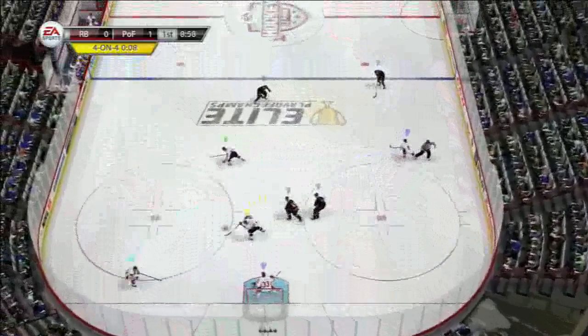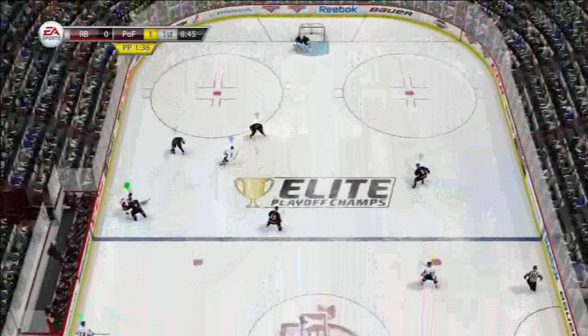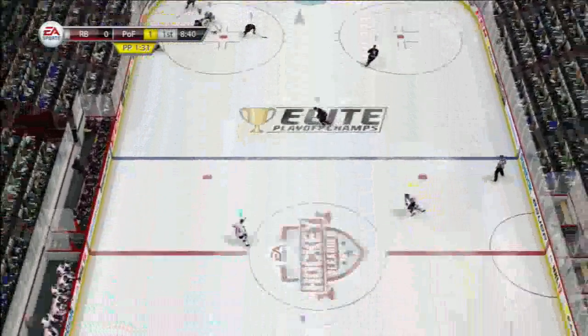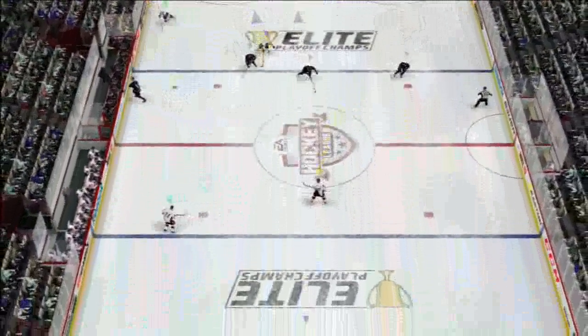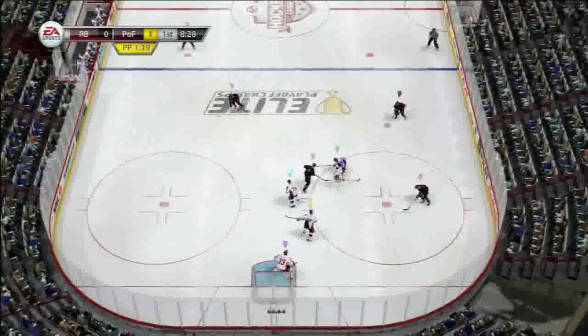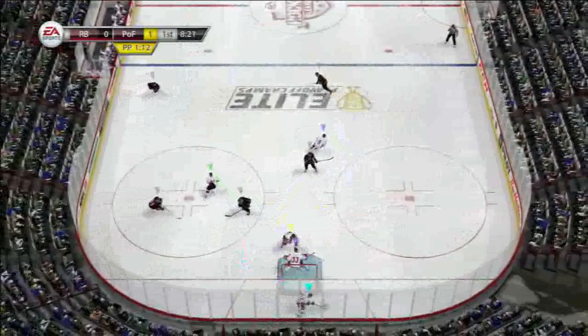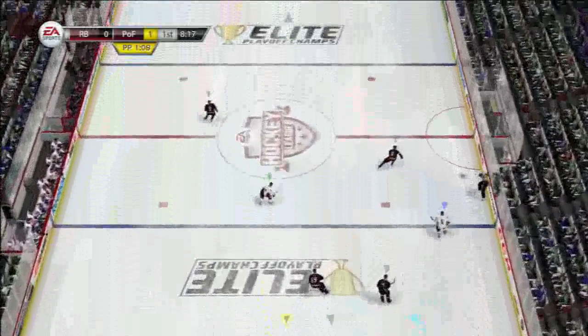Needed a little D work with a stick, and he does. 10 minutes, 51 seconds. Boy, there's a hit on the ice you're going to want to watch again. That's a tremendous collision. To Koivu. Moves that back up. Gets that right back. There's an offensive opportunity. Good glove save. That shooter had a chance.